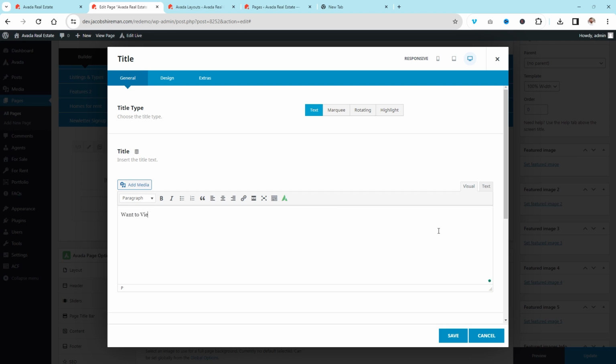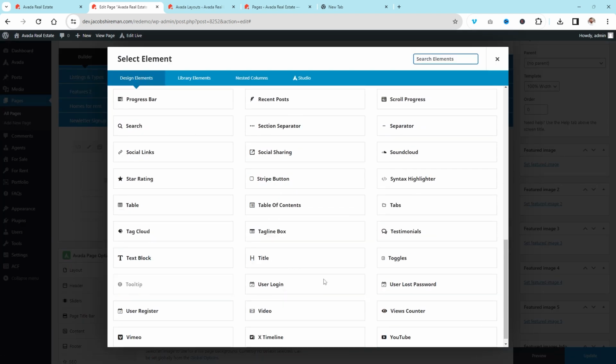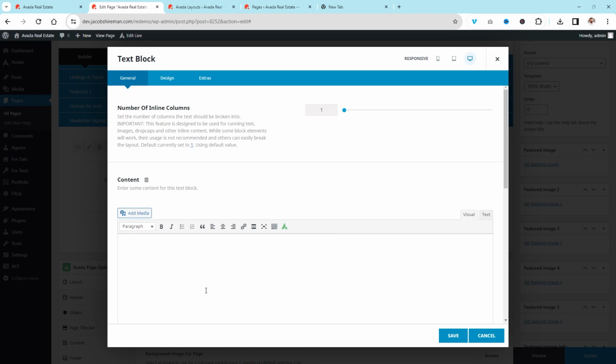Want to view this property. Actually, we said this in newsletter. Sign. Newsletter. Okay. And then we would come down here and maybe add some text. So you come down here and add a text block. And it's just like editing Microsoft Word.